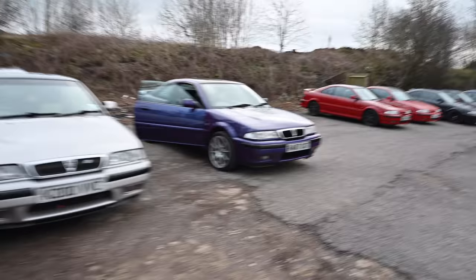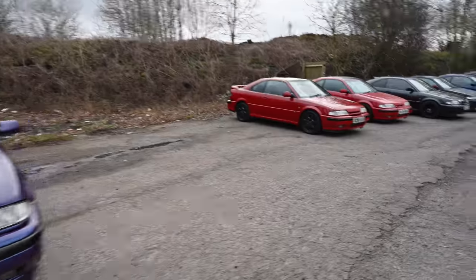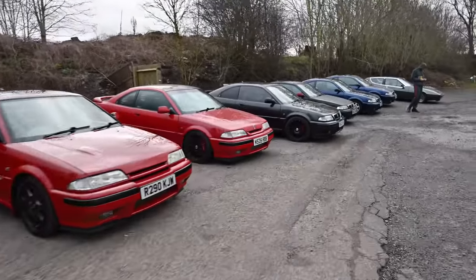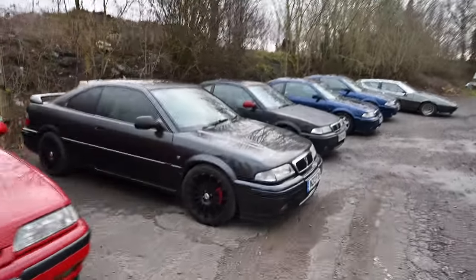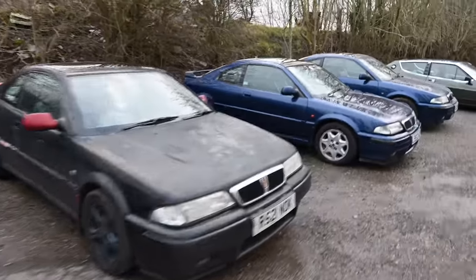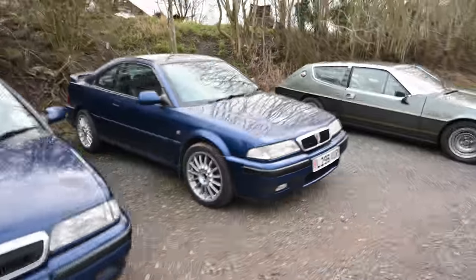Made it up to whatever this cafe is called, up in the middle of nowhere, and there are 2, 4, 6, 8, 8 or 9 Tomcats here and a Lotus ready for, well, it's quite an epic convoy really. You just don't see two of these in the same place ever. I mean, if you see one of these in traffic and you're in one as well, it's worth writing home about. Seeing this many in one shot, this is incredible.